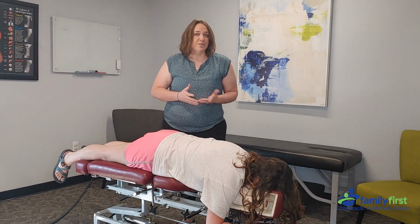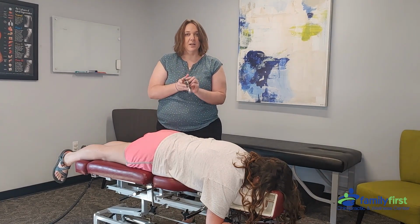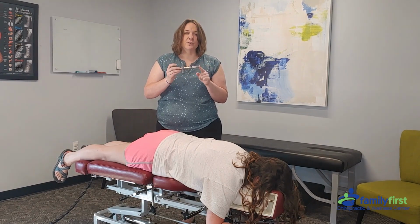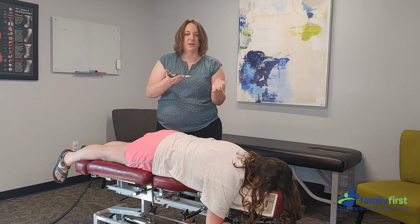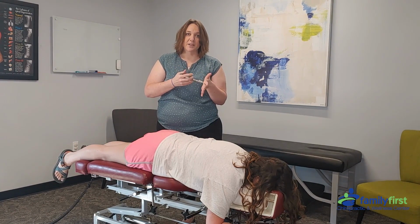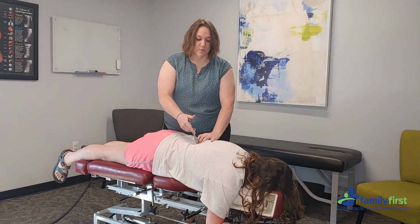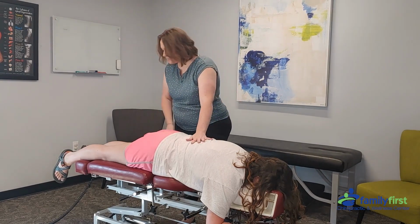I do have a couple of instruments that we use as well. So one of which is called an activator. So it is a spring-loaded instrument that provides a controlled amount of force to a very specific location and sounds like a click. I can change the intensity of the thrust from the instrument, so either really light or really soft. So for low backs, just because they're bigger, typically need a little more oomph to it, if you will.